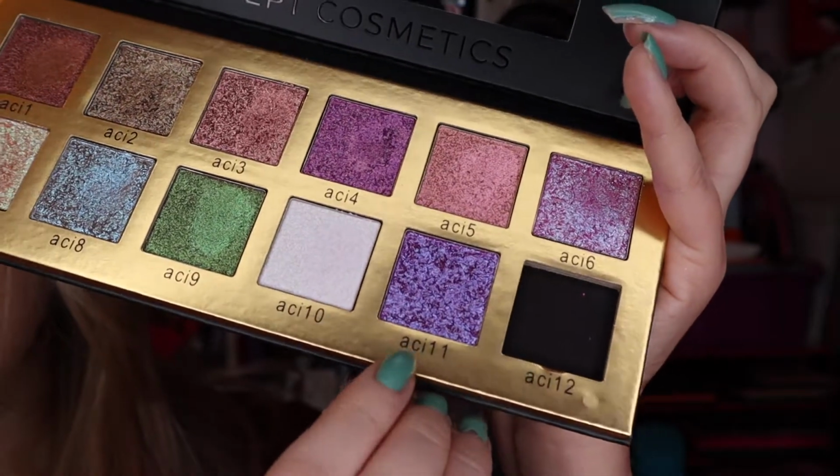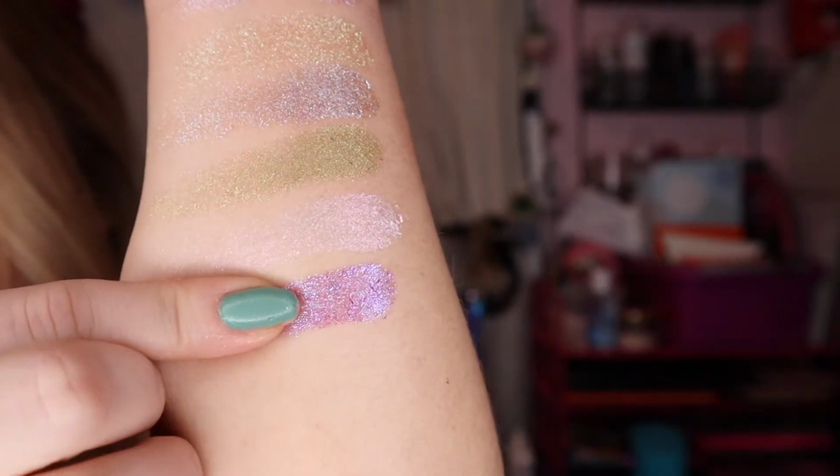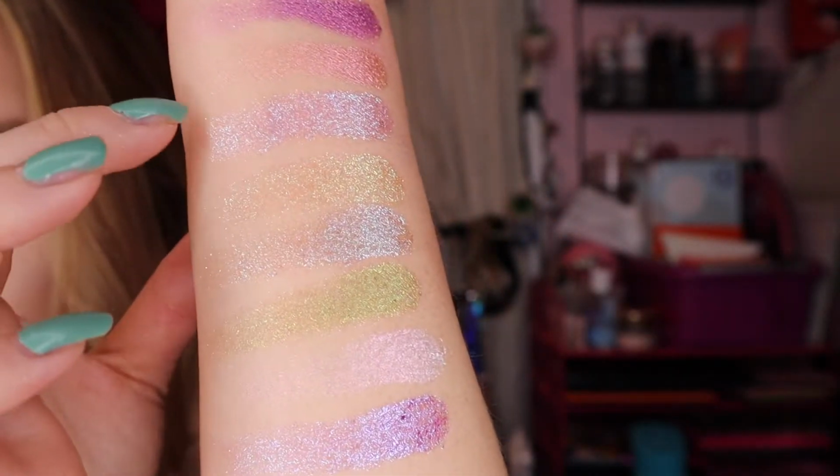Next up is ACI 11. I know I'm just a sucker for purples, but this one is so gorgeous. Love that. You can tell that it's more of a deep purple than that previous purple we had swatched.